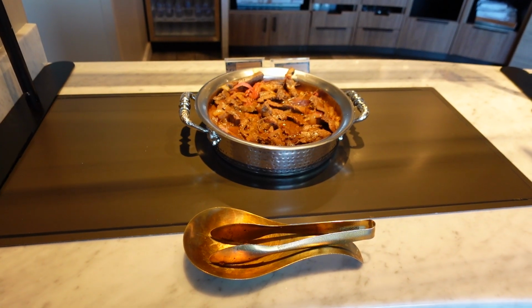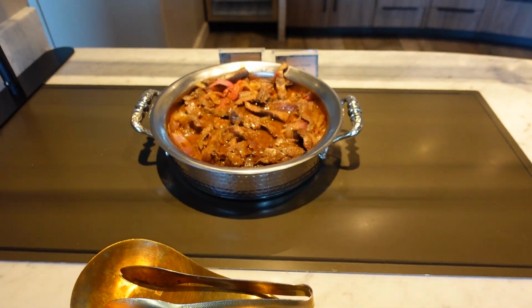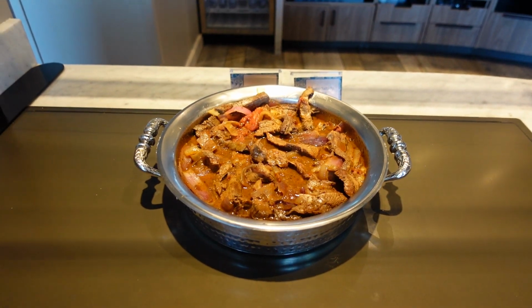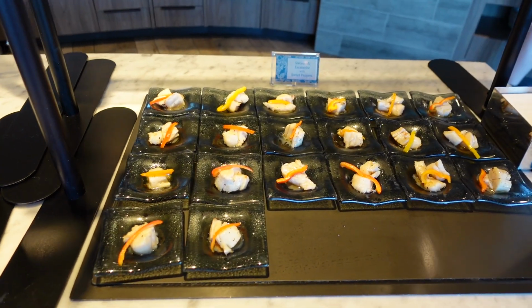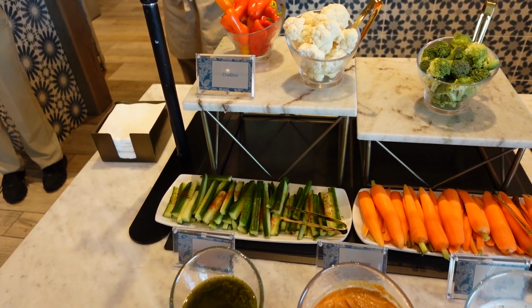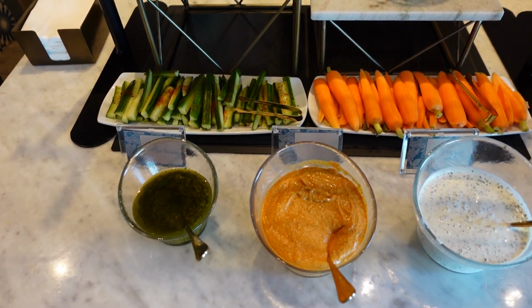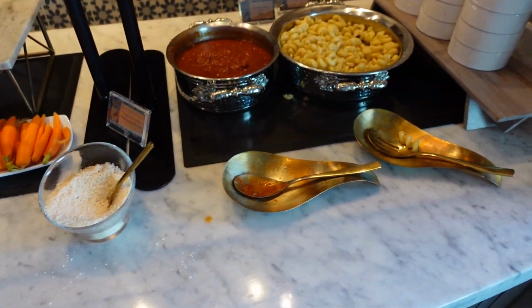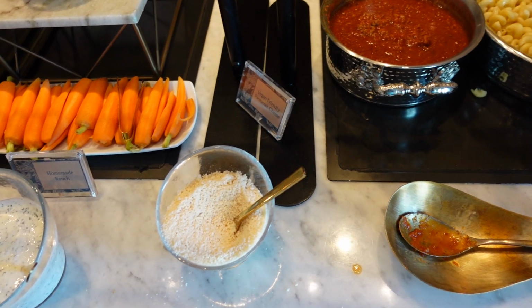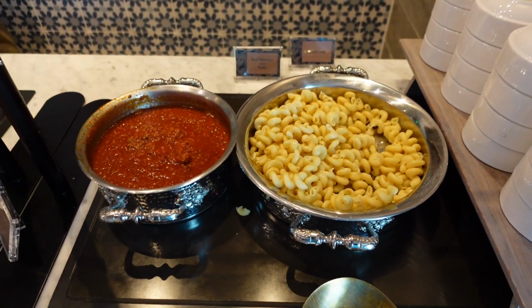It is now after 5 p.m., and at this time, that's when they have your hors d'oeuvres and select beverages. So today they have a lomo saltado steak, also a swordfish escabeche with sweet peppers. There's also the crudité we had before, similar selections there. And then a vegan-friendly Parmesan cheese for your beef marinara with pasta, for those who would like that option.